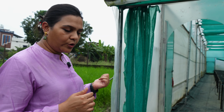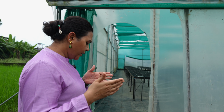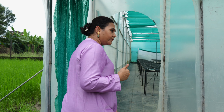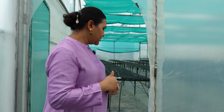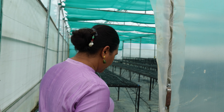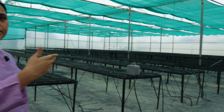Now we have this double door entry for our polyhouse, and some renovation work is still going on. As we enter, we open the first door, and then we come into this small space where we change our dresses and wear aprons, gum boots, and all sorts of protective gear, so that we don't carry the pests from outside inside the polyhouse. And now this is the second door, which is a protective door. Once we are here, this is the polyhouse setup which we have done.